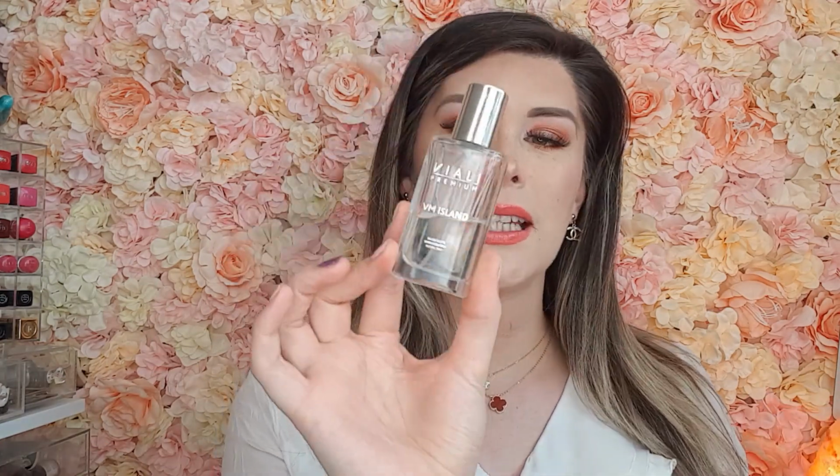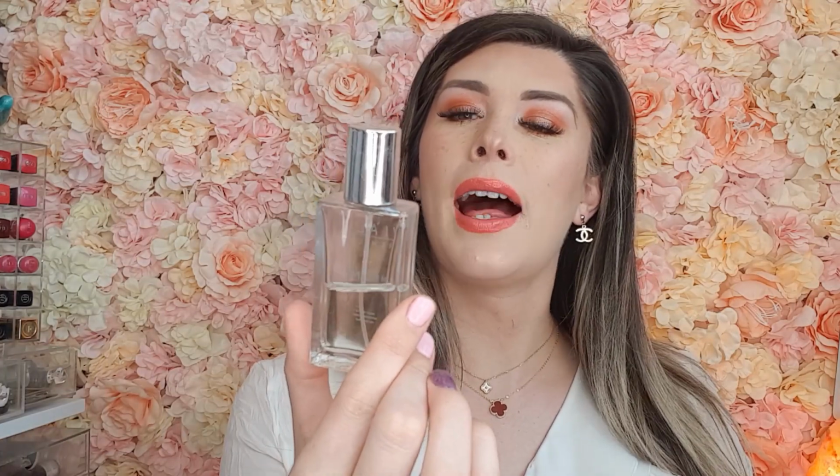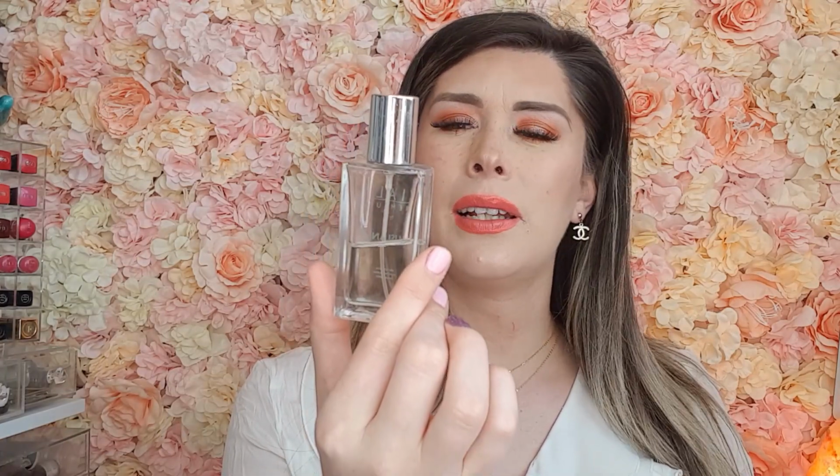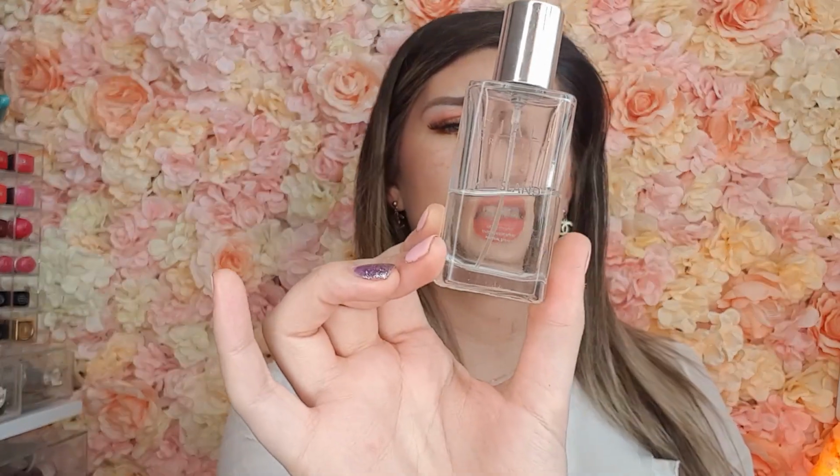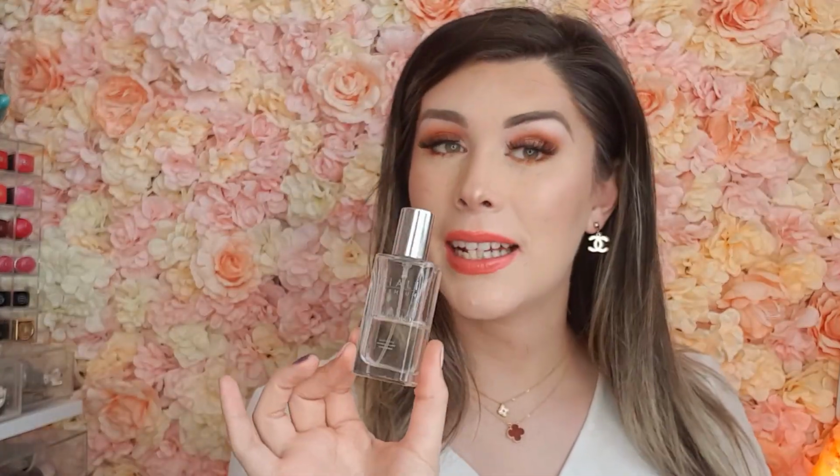Next, we have this. This is by Vival Premium, and this is called VM Island. And this smells exactly like Virgin Island Waters by Creed. Oh my God, it smells amazing.